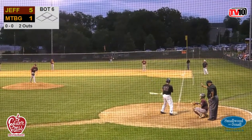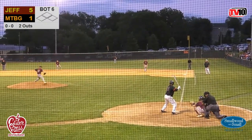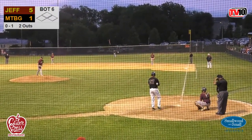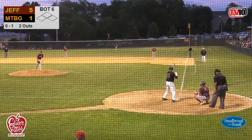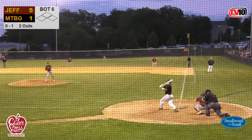29 RBI now for Isaiah Morris, the junior right fielder. Gets the run in, but 2 outs. The base is empty now for Caleb Edwards to try to start it all over again, and he swings through a good fastball. Edwards 0 for 2, a strikeout and a pop out in foul territory to the first baseman. So a run on the board for Martinsburg, but needing at least 4 more.